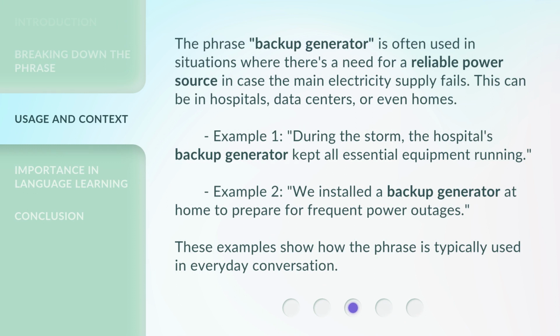The phrase, backup generator, is often used in situations where there's a need for a reliable power source in case the main electricity supply fails. This can be in hospitals, data centers, or even homes. Example 1. During the storm, the hospital's backup generator kept all essential equipment running. Example 2. We installed a backup generator at home to prepare for frequent power outages. These examples show how the phrase is typically used in everyday conversation.